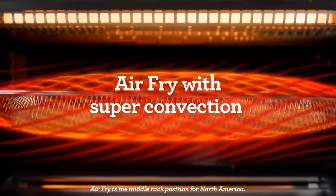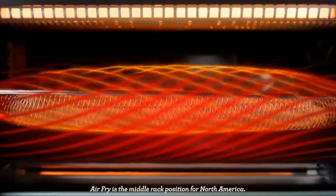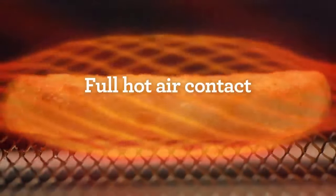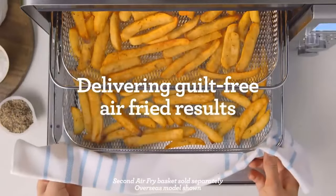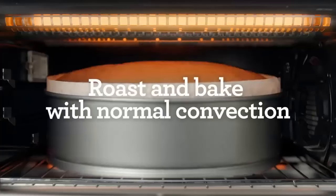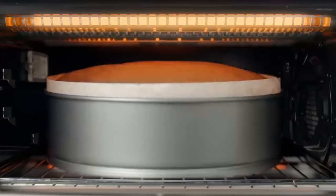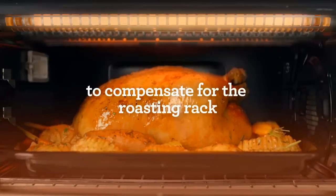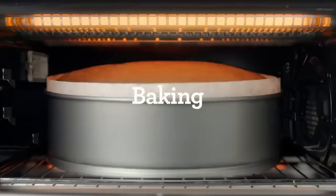Altogether, this model boasts 9 different preset cooking functions, including a slow cook option that can cook food for up to 10 hours. We were impressed by the LCD screen and tested the various cooking functions by making pizzas, casseroles, cinnamon rolls, and homemade pies, with each test coming out perfectly.